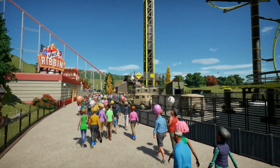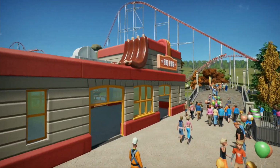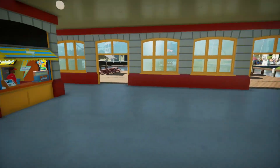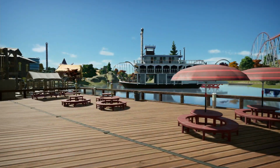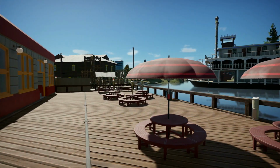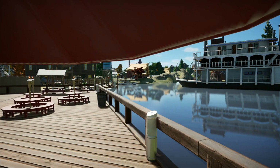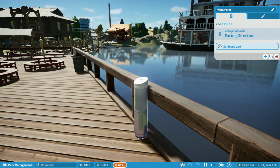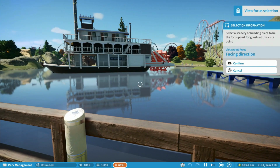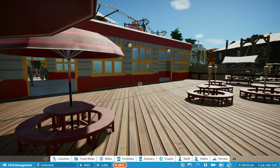Come around the front here. And we have Just Ribbon inside there with a lovely little patio. Again, it's sad that guests don't use these. Even with the viewpoint there, it's sad that they don't come out and look at these. I'm just wondering where this viewpoint's looking at. Wonder if you do that and face the paddle steamer, where a few more people might come out to look at it. I don't know.